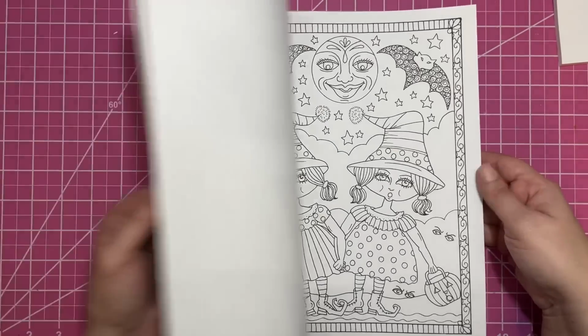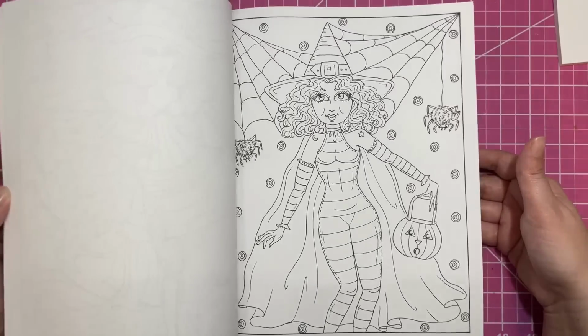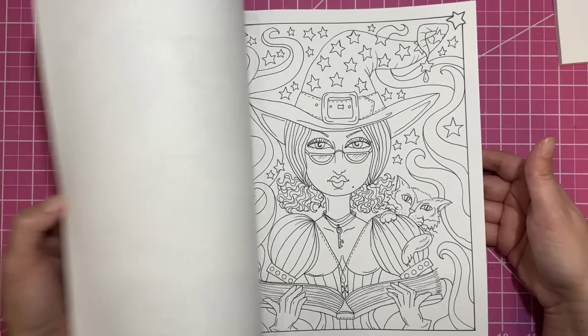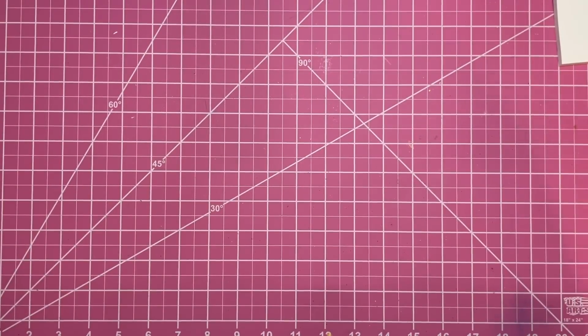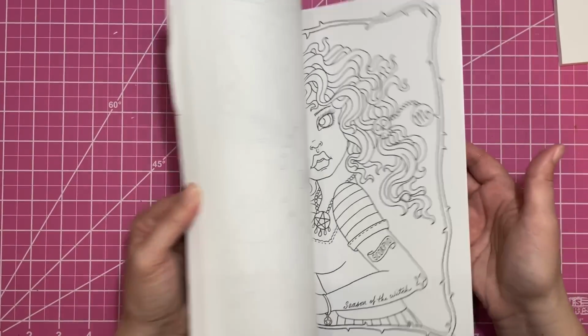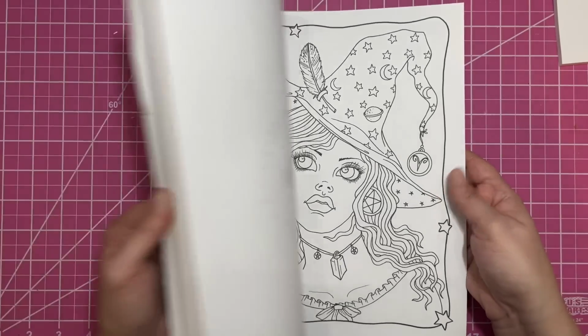I like that there's a mix of scary and cute witches. But the line work in this one's a lot thinner than some of the other books, so I'm wondering if this is an older book for her. Zodiac Witches. Again, I had things tagged to color, but I never got back to them.